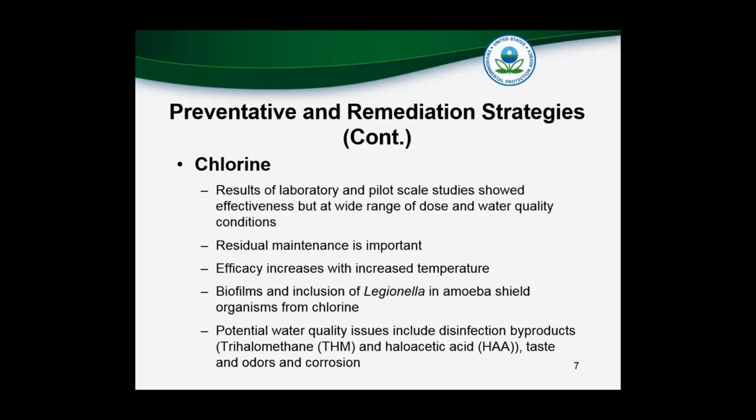Maintaining a disinfectant residual in the water distribution system was important, not only for chlorine, but for most of the chemical-based treatment technologies that I'll be talking about later on. It was also observed that chlorination effectiveness increased as temperature increased, and several studies highlighted the potential protection of Legionella when it was incorporated into biofilms or inside protozoa. And this was also observed for many, if not all, of the other chemical treatments.